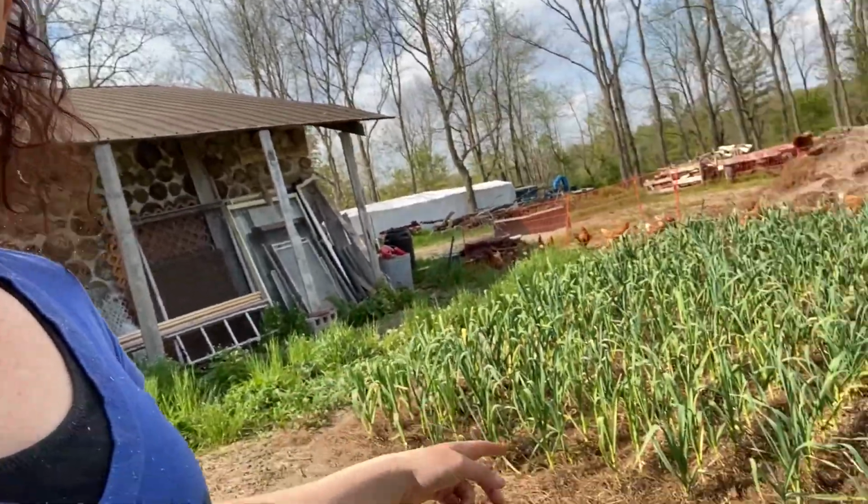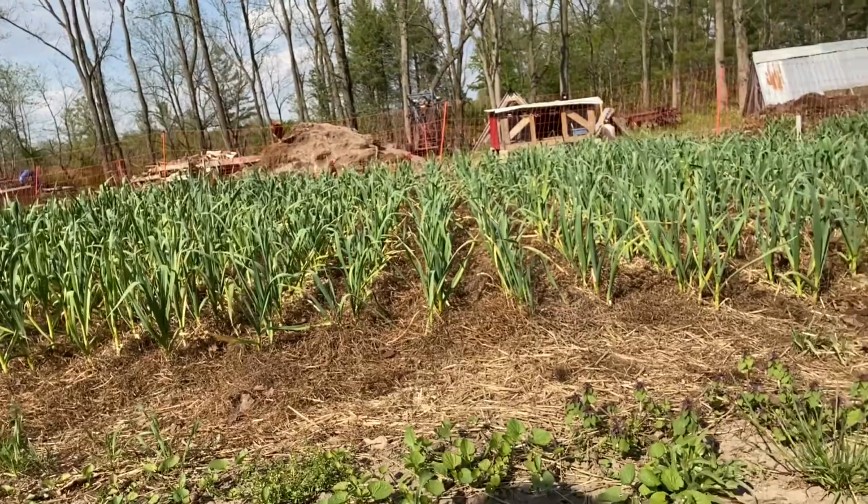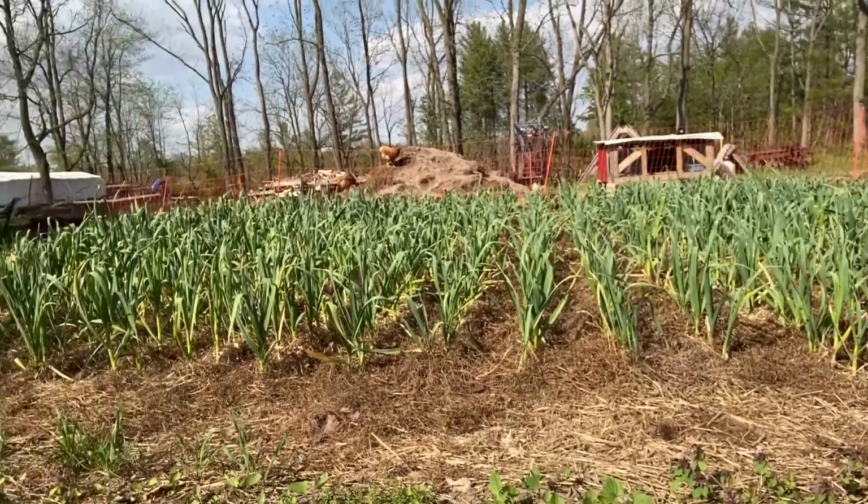Our garlic looks amazing. We did a couple days of weeding, and then we watered, and we put a little bit more straw on to keep the weeds down, hopefully for the rest of the season for garlic. So we just have to water and feed. We are feeding with comfrey tea.